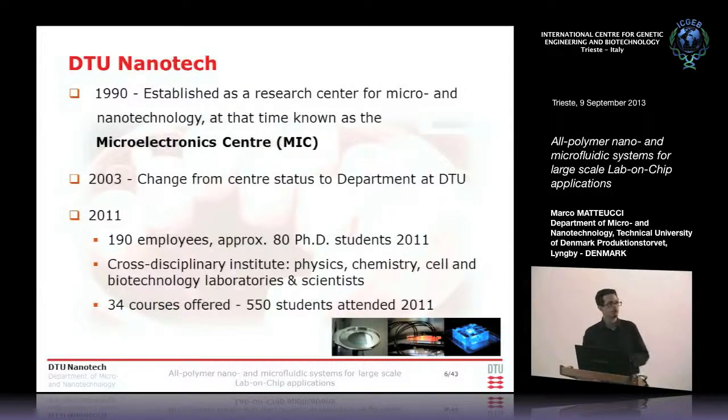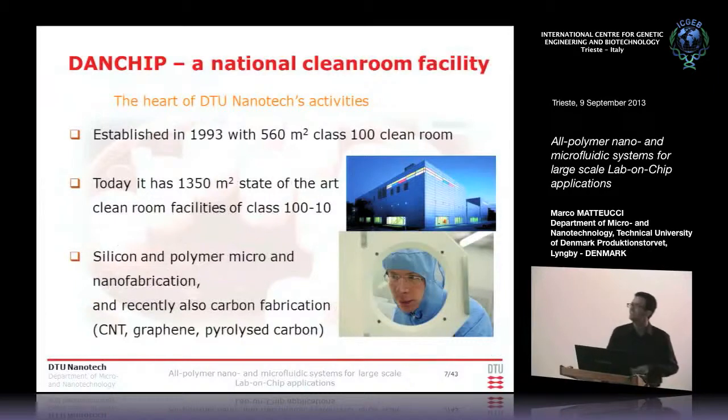Now to DTU Nanotech, the institute for which I work. It was first established in 1990 with the name of Microelectronics Center. Of course, at the time, everything that was micro or nano was linked to microelectronics. After becoming a department of DTU in 2003, it now employs 190 scientists. It has approximately 80 PhD students, and it is quite an international institute, considering that about 50% of the scientists are non-Danish, and 10% of them are Italian, specifically. So there's a huge Italian colony in Denmark.